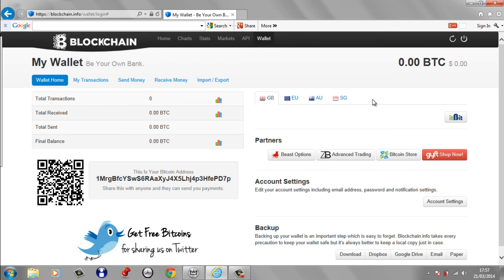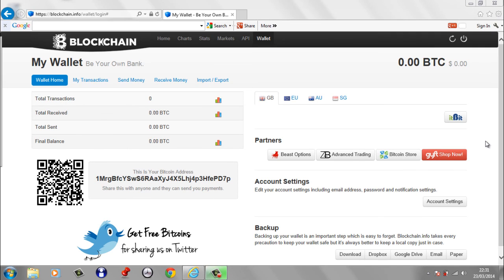So even if someone hacks your computer and they use a keylogger and they get your password, they still won't be able to get into your blockchain account. So you've actually got very good security now set up. So that was a little look at creating a wallet on Blockchain.info and setting up two-factor authentication on Blockchain.info. I'm also going to do further videos on backing up your Blockchain.info wallet and restoring your wallet.